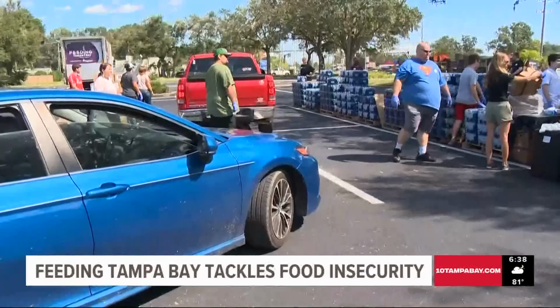Hunger doesn't have a face, whether it's based on your lifestyle, your current situation, or a disaster that comes through like a hurricane, right? Hunger doesn't have a face. If you're hungry and you need food, the only way you can succeed is by having that food, and we're here to make sure it's provided.